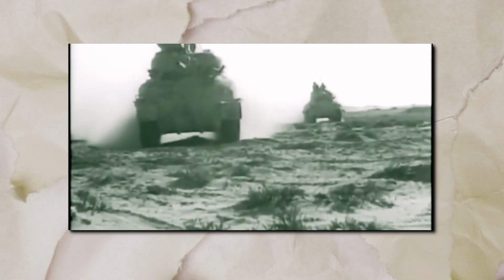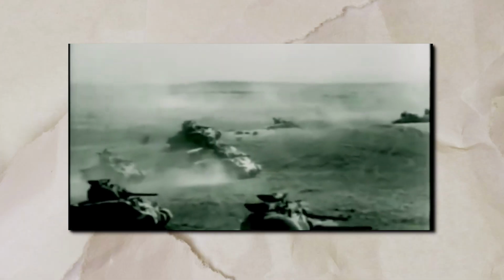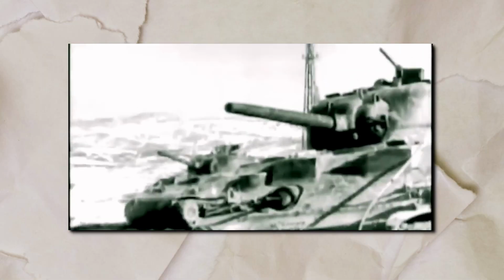So, in a nutshell, the cruiser tanks were kind of a mixed bag. They were fast and liked by their crews, but had some problems like breaking down and not being super tough. But like with anything new, it takes time to get things just right, and that's what the British were trying to do with their tanks.